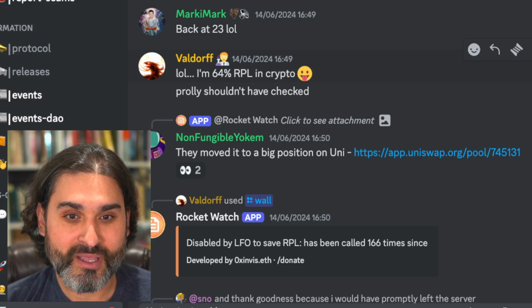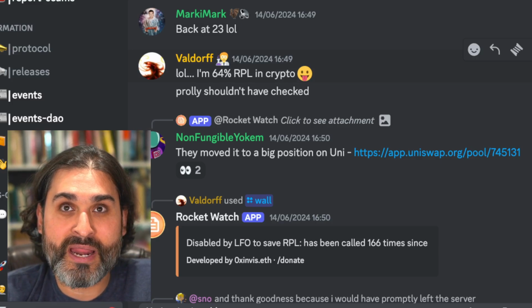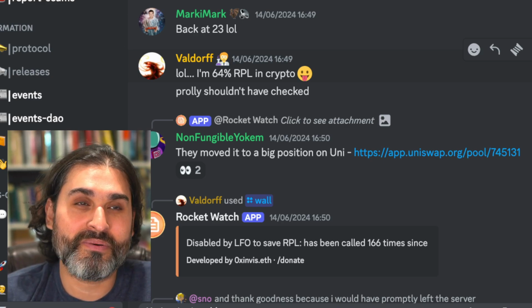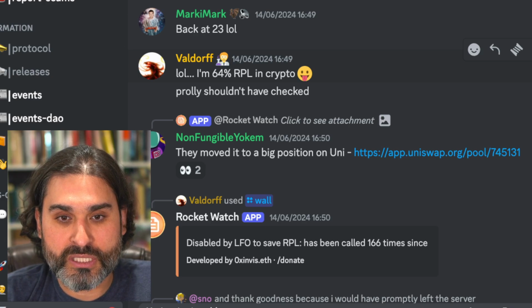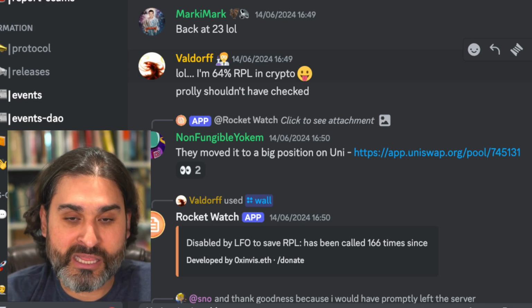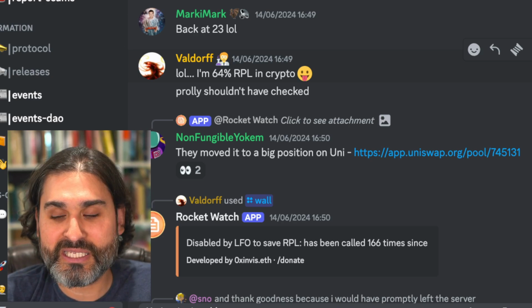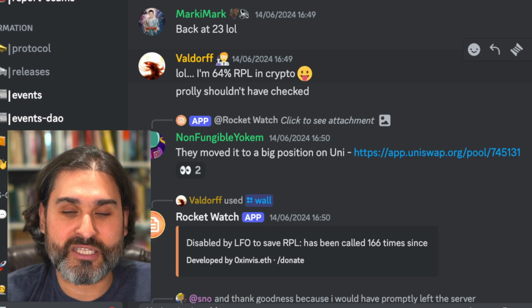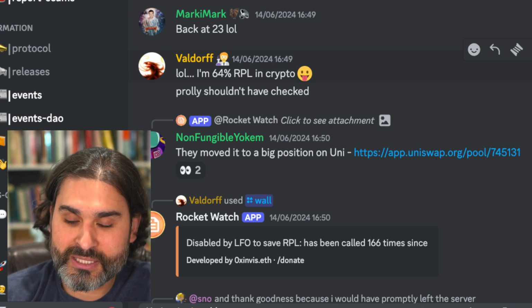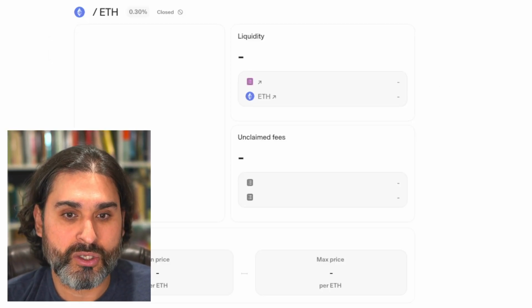One of the things that happened on Friday morning, after Thursday night's pump, was that a whale started selling a whole lot of RPL, literally thousands of RPL in a batch. People were like, oh no, they're selling into liquidity, they're using this pump as exit liquidity. They had, I think, over 100,000 RPL. Well, it turned out that that's not what was happening.